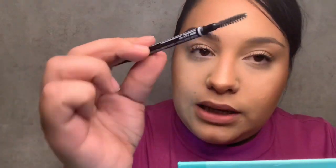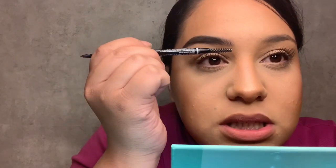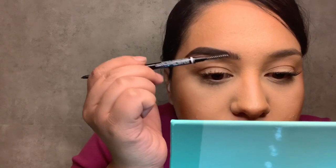And by the way, I have a little tray right here with a little bit of water so that I can dip in the brush to make the black a little bit more concentrated. So then what I'm gonna do is take the spoolie side of my NYX eyebrow pencil, and I'm just gonna run that through my brows really quick, super quick. I really don't touch this area because I love the way those little false strokes that we did look. They look super real.